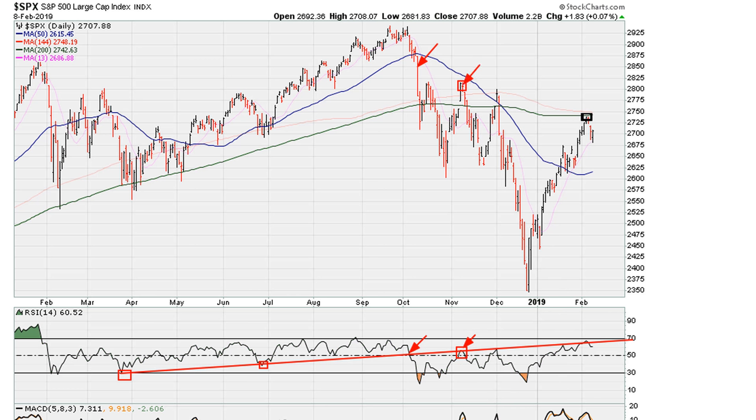Price rejection here, which is the key with uniform action for that daily reversal area there. And recently we've come back to this area. In other words, this line continues to be a challenge for the S&P 500.